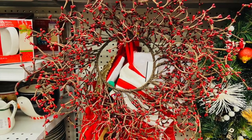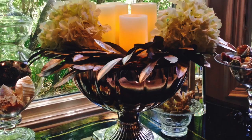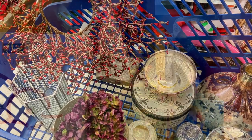I love a wild wreath with red berries, but I don't always use wreaths in conventional ways. Sometimes I use them placed on the rim of a large crystal or silver punch bowl and fill the center with oversized battery candles. It's super dramatic. More stuff in the cart, but I'm not finished yet.